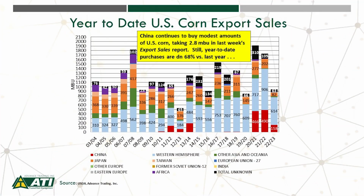And we continue to emphasize this because this is a driver now on the demand side. We're looking at China continuing to buy modest amounts of U.S. corn. They did take 2.8 million bushels in last week's export sales report. Still, year-to-date purchases by China are down 68% from last year.